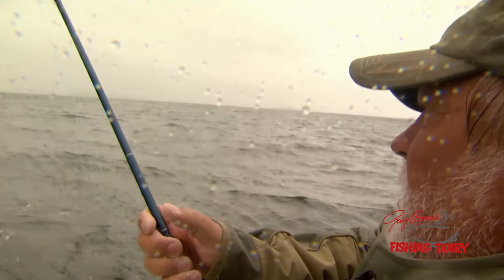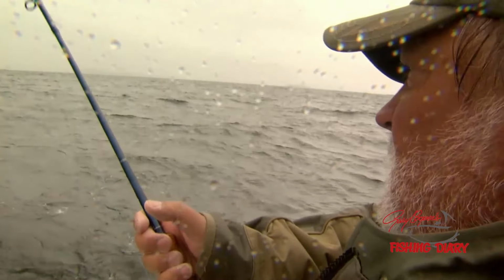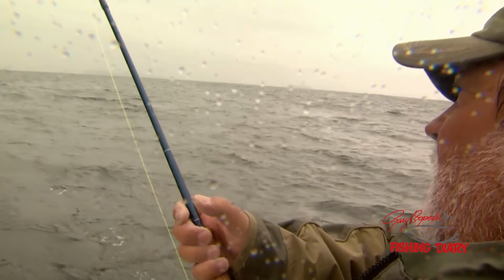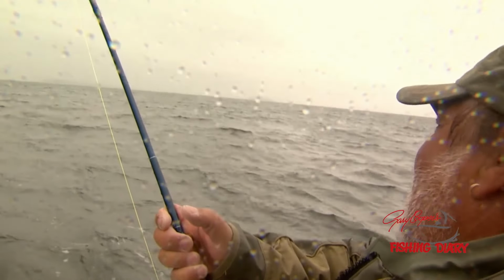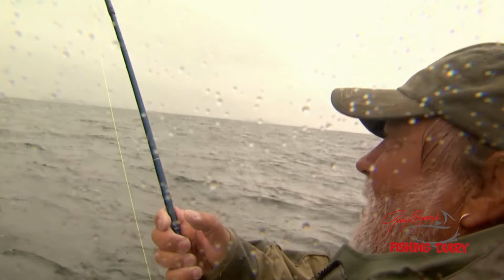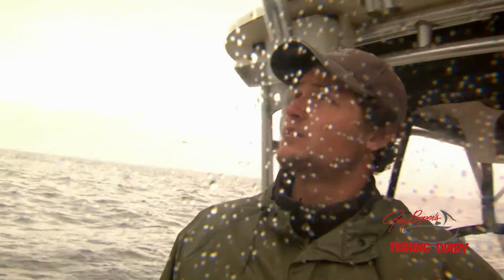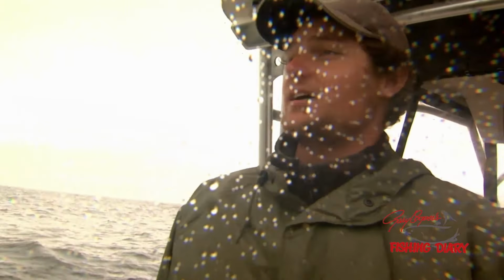Corey, who is the senior guide for Duncanby Lodge, said, Gary, now we're into the backing. That's a lot of line on that. See that? That's 150 yards out. That fish has taken some line on you, Gary. Yeah. That's a nice fish.